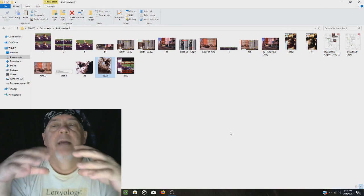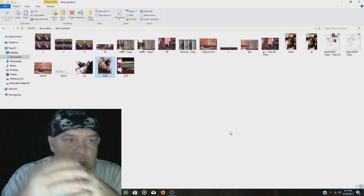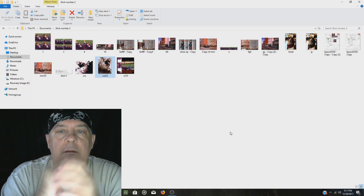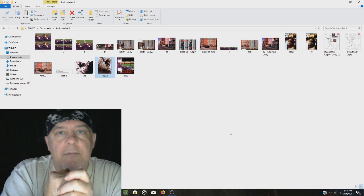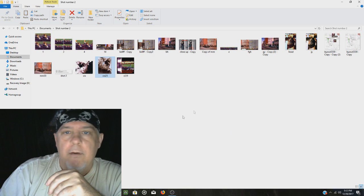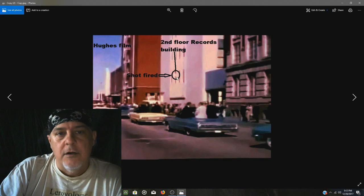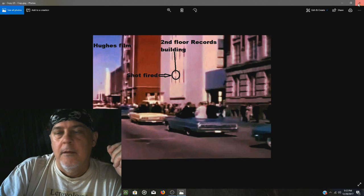Okay, like I said, by the films and the images, we line it up, where this shot came from, because now we know that the first shot to the back of JFK's head came from the second floor of the county records building, because we can actually see this in Hughes' film when he was taking that shot. As I'll point out here, here we have the second floor of the county records building. We have the Dal-Tex building right here. Okay, and we see that shot being fired out of the window right here on the second floor.